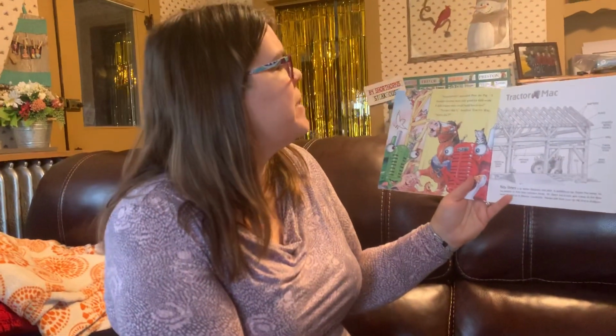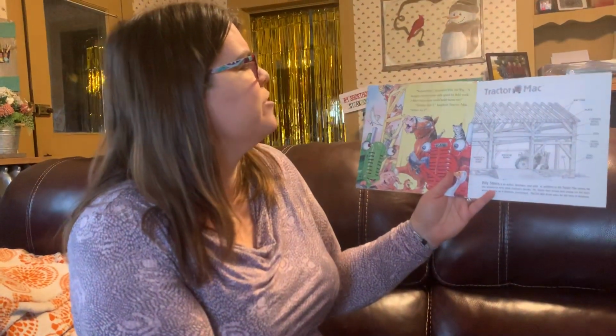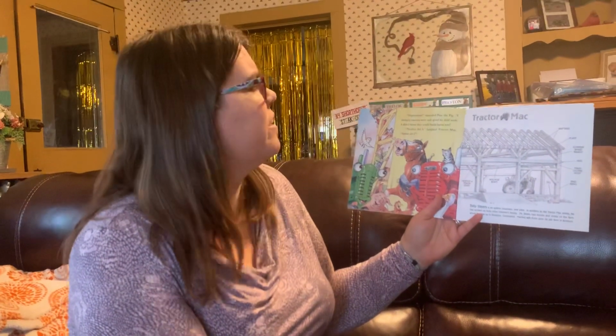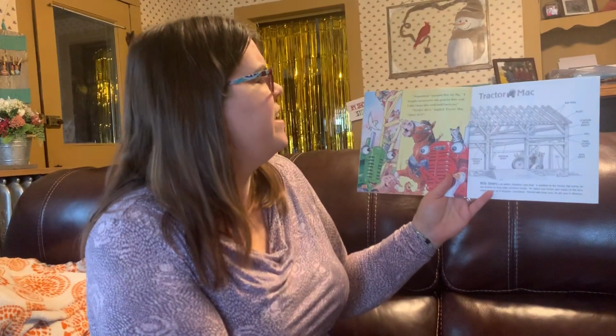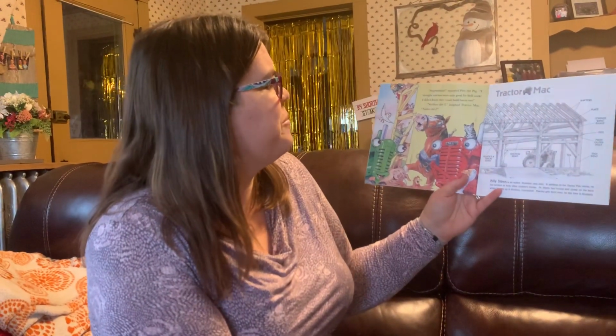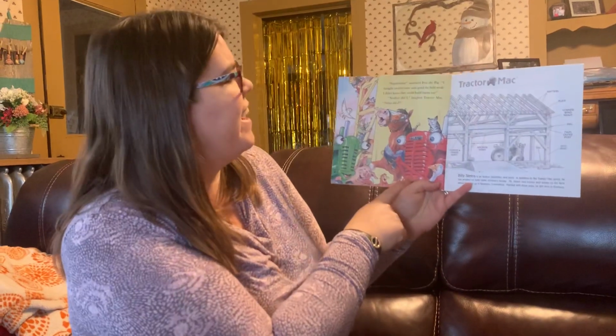"Stupendous," squeaked Pete the pig. "I thought tractors were only good for field work. I didn't know they could build barns too." "Neither did I," laughed Tractor Mac. "Neither did I."